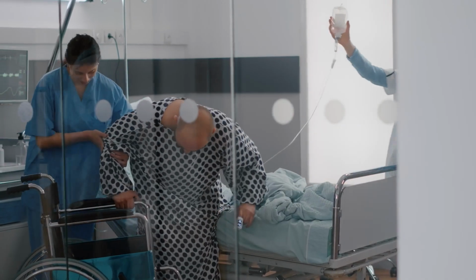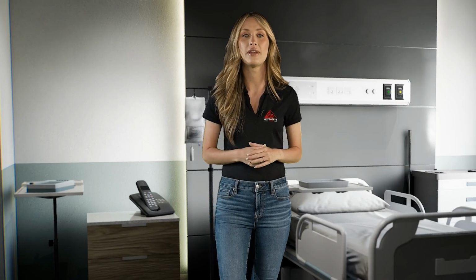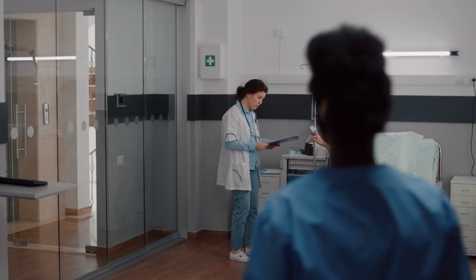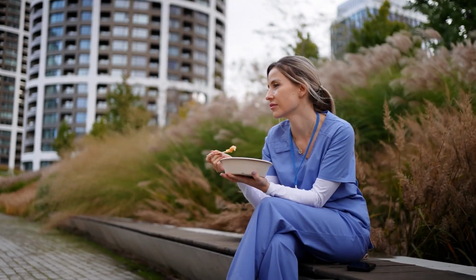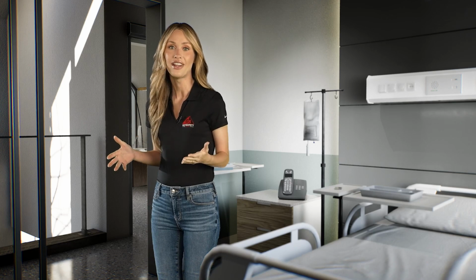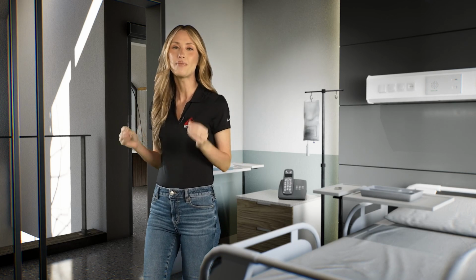Follow the manufacturer's instructions and your facility's policies when using any patient handling equipment. It's important that every piece of equipment is used properly to ensure safety. Take your time. Rushing through patient handling can lead to mistakes and injuries. And finally, make sure to take all your scheduled meal and rest breaks. Regular breaks are vital. They help minimize the risk of musculoskeletal injuries and keep you at your best throughout your shifts.